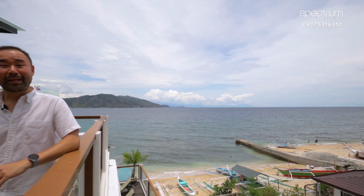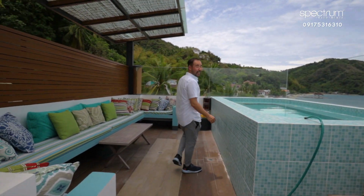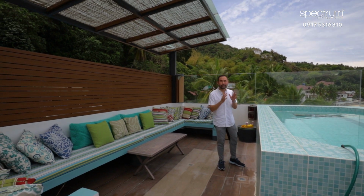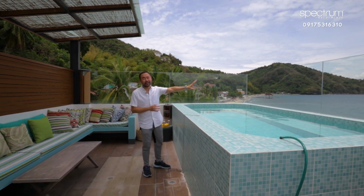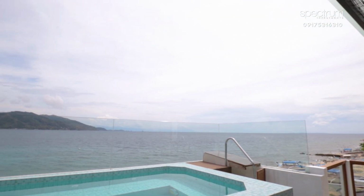There's something hidden behind me. Come, let me show you. Your own jacuzzi on the third floor. Aside from the swimming pool, this is your own jacuzzi. And if you can see the details, it's covered in glass, so you don't get the cold air while you're in the jacuzzi.